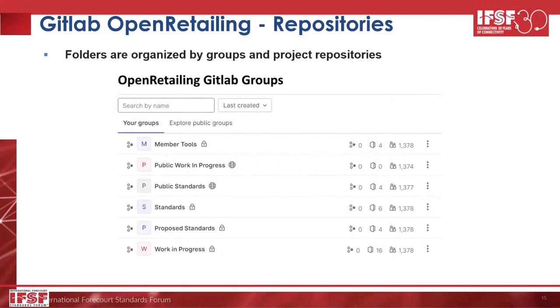Proposed standards are the ones ready for approval. Once voted, they will become a standard and will be moved into the standards folder. Work in progress contains most of the information, and this is where different APIs are developed and discussed within the workgroups.